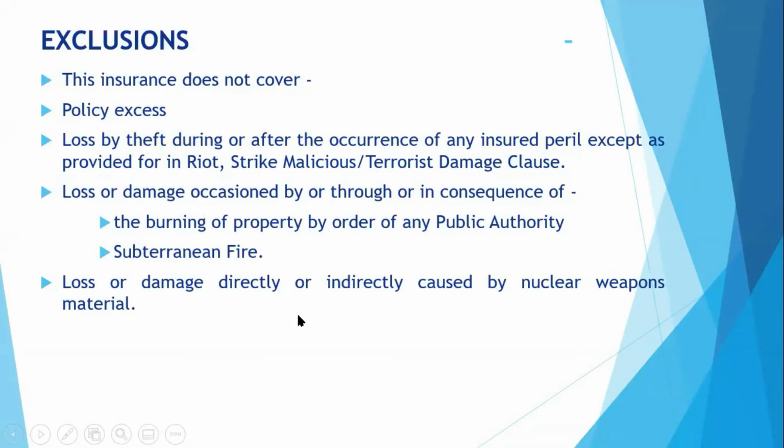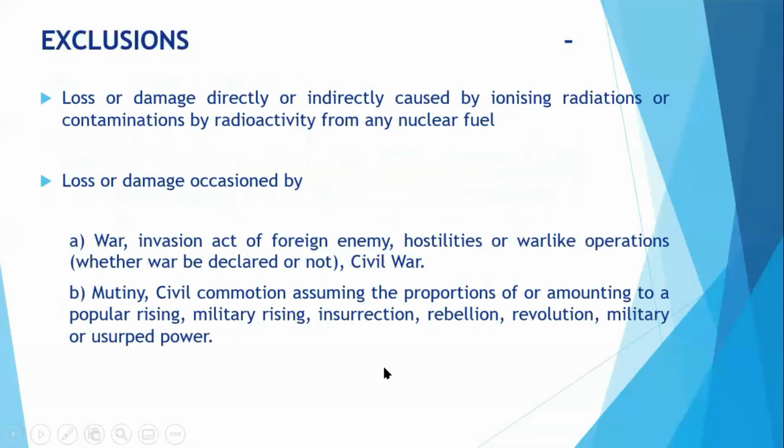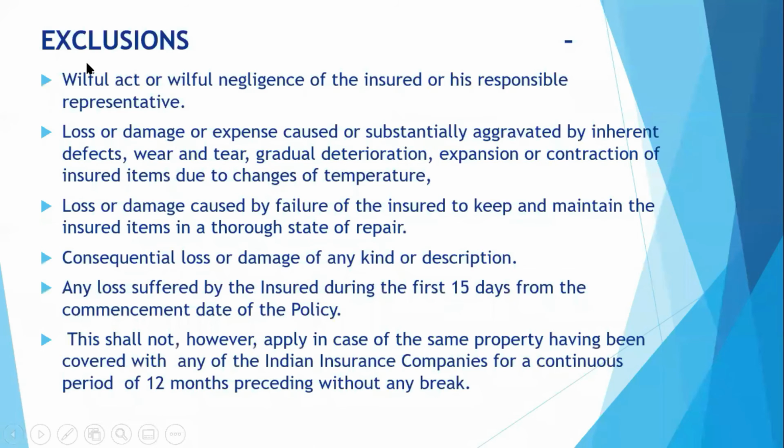Then loss or damage directly or indirectly caused by nuclear weapon, material, all these things are excluded. The list of exclusion is continuing. Radioactivity, nuclear fuel, all these ionizing radiation, etc., they are not covered. Then damage due to war, invasion, foreign enemy, all these things. Mutiny, civil commotion, damage due to these operations, they are not covered. Then willful act, willful negligence, no policy covers that. So here again it is excluded.